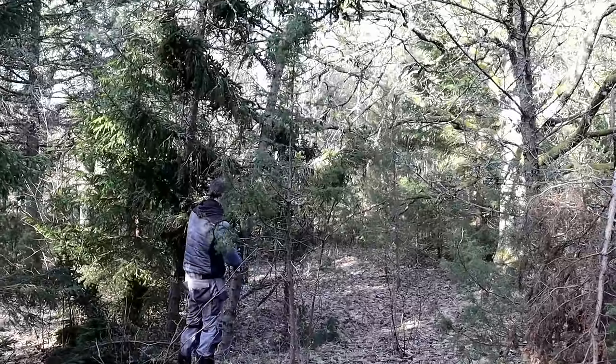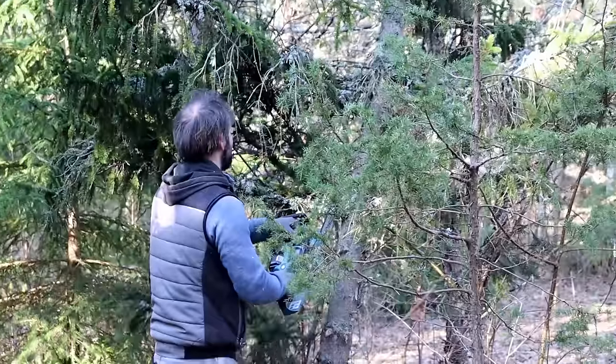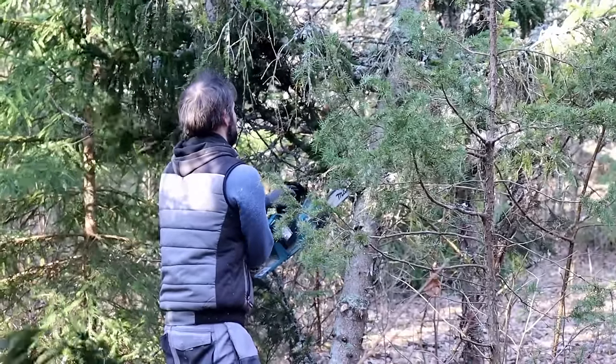We're still collecting firewood from dead trees from last year's winter storm.